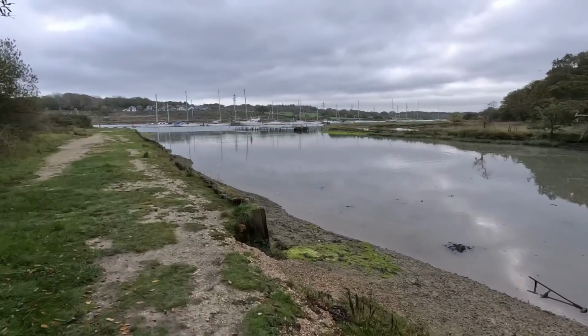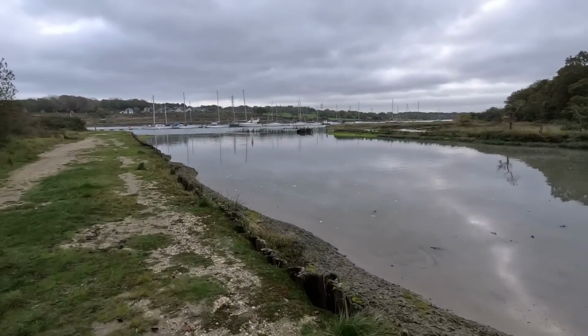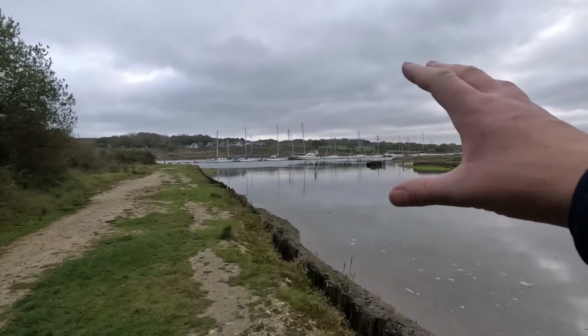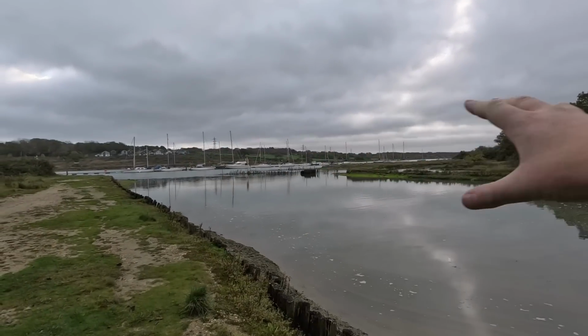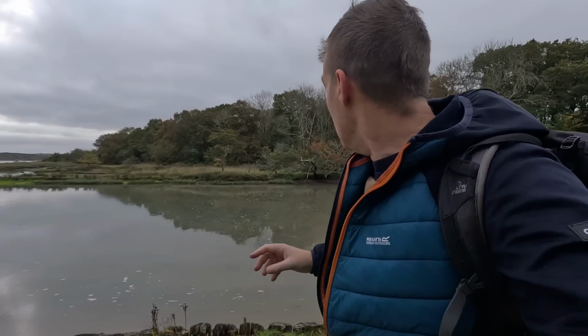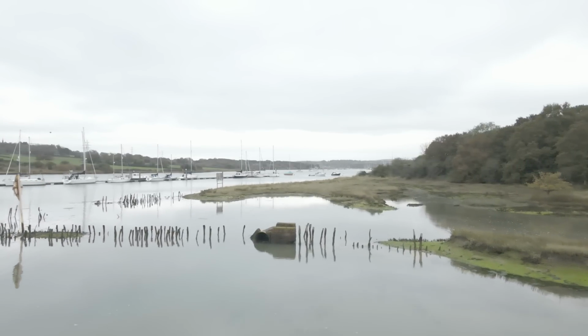Oh yeah, so it does open out quite nicely, look. This is alright, isn't it? Lots of boats, yachts, just there. I'm probably about a third of the way along the route towards Newport. Just walk to the end, I think. Might put the drone up and then we'll push on.